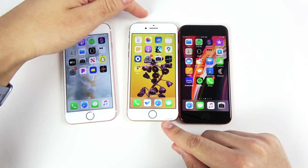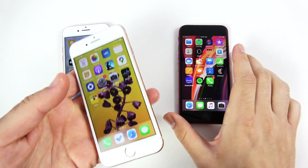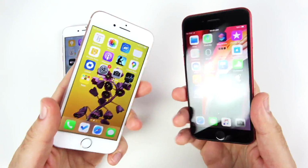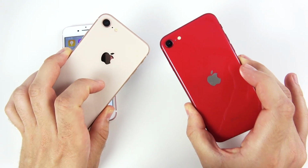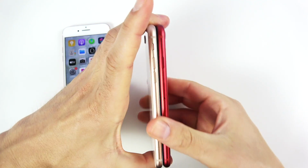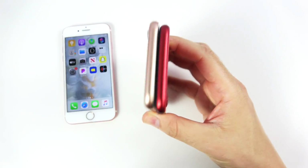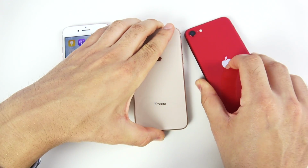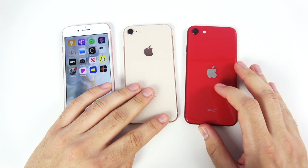I wouldn't go from the 8 to the SE, unfortunately, just because the iPhone 8 and the SE are basically the identical experience. It's like you're just buying the same exact phone. If you really want to change, I would take the iPhone 8, hold on to it right now, and wait to see what Apple brings this fall with their upcoming iPhone 12 series if you've already decided against getting something like an 11 or an 11 Pro.